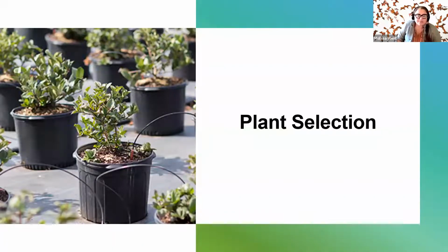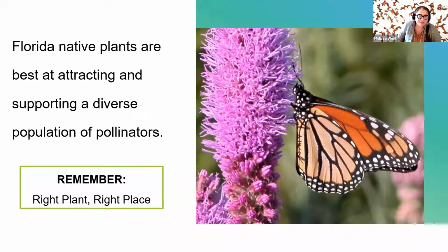All right, so now we are at plant selection, one of the fun parts here. Florida native plants are best at attracting and supporting a diverse population of pollinators. Native wildflowers in full sun will provide the most blooms, so that would equal the most nectar and pollen available. And I like to put in here, right plant, right place. We want to make sure that we are picking the correct plant for the space that we are going to be putting the plant, so we're setting this plant up for success. If it's a plant that likes full sun, we're putting it in the full sun. If it likes shade, we're putting it in the shade, etc.